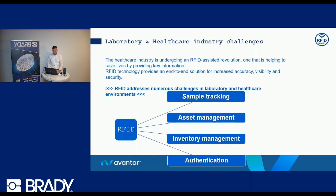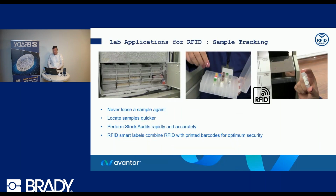There's a possibility to secure your RFID tags or labels. So if we go to, for example, a lab application for RFID sample tracking, on the pictures you see that in this case the customer needs to pick every single sample out of the tray and scan it with a barcode. It can even be scanned from inside the fridge or the freezer, but it depends on the amount of metal that's there, because that interferes with the signal. So while using RFID, you will never lose a sample again. You will locate them very quickly, and you can perform your stock audits very rapidly and accurately. A lot of customers also use barcodes for optimum security. So they have an RFID label, but they print the barcode as well, even human readable text. So if the RFID antenna doesn't work, you always have a backup.